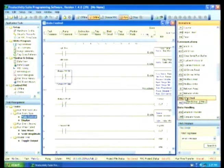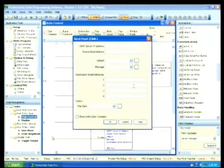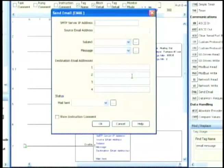Yeah. The great thing about the email is it's really handy, especially for troubleshooting and doing remote monitoring of a machine. Telling your maintenance guy, hey, you need to come fix something, or telling an operator it's time to change something. Those types of things, really handy for that.